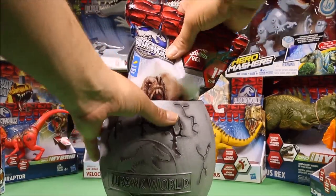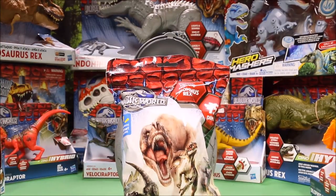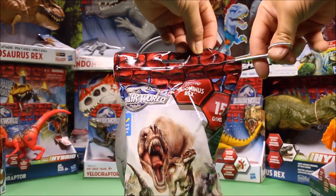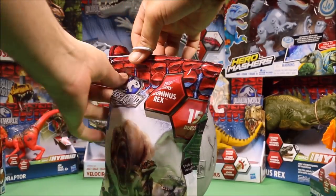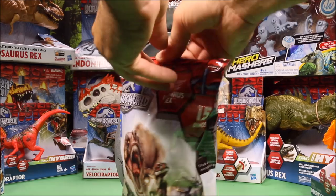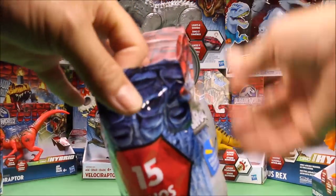Oh, this one's fun. Coming out of the giant surprise egg is another one of these awesome packs of 15 Jurassic World miniature dinosaurs. Oh, I love these packs, guys. You can see it's totally sealed. So let's go ahead and cut this guy open. Cool. I've already reviewed quite a few of these, but guys, I like these so much. I bought, I think, about 15 of these bags of miniature dinos because they're so cool and they are going to disappear. So let's see what we got in this one.